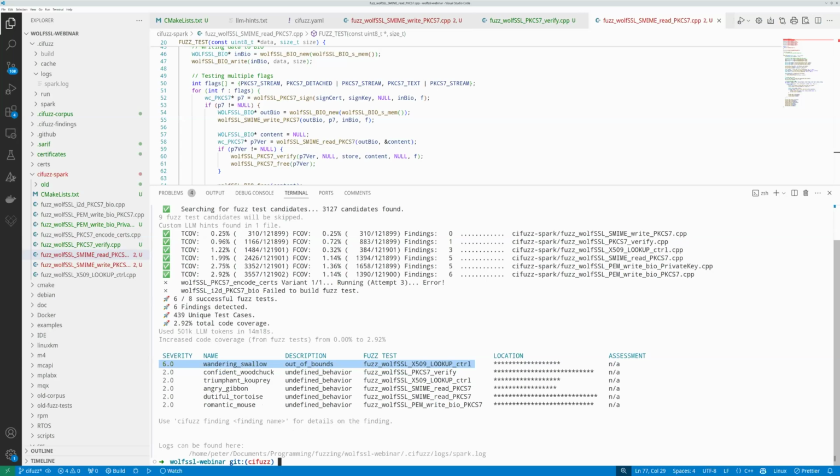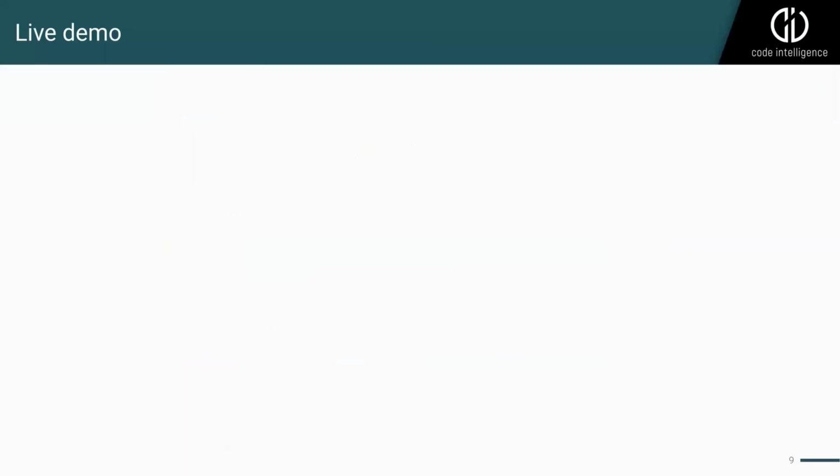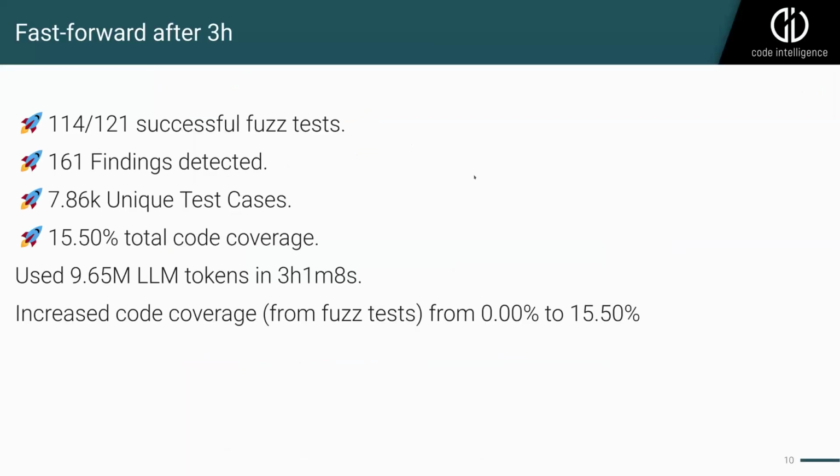So what did you see here? We could generate 6 out of 8 successful fuzz tests. This one failed. I prepared some old ones, but we have seen a nice one here, so we don't need to look at that. So what else do we see? We have 6 findings, 3% coverage. I think I can go back to my slides and show you what it looks like after 3 hours.